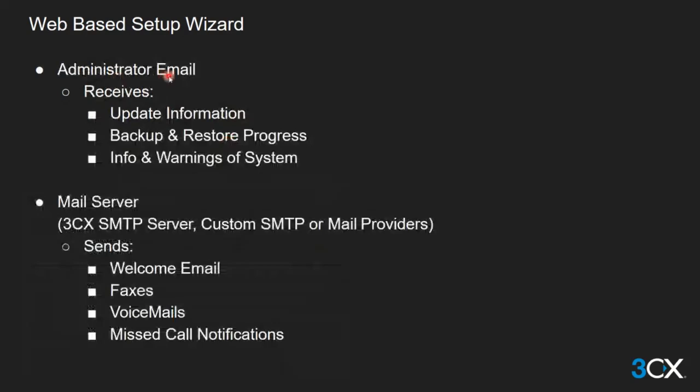You can also set the email administrator, who should receive all the update information when set up in 3CX, backup and restore progress, info, and warnings of the system. As 3CX has its own SMTP server for free, you just have to use that. Or you may want to use your custom SMTP if you have that in your own organization. The main feature is to send a welcome email to the administrator email that you have set up, faxes, voicemails, missed call notifications, and the like.